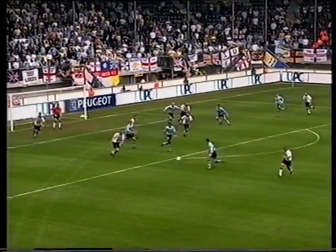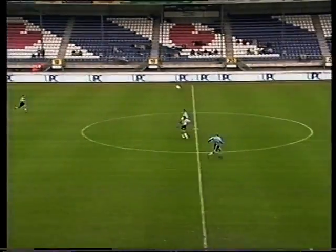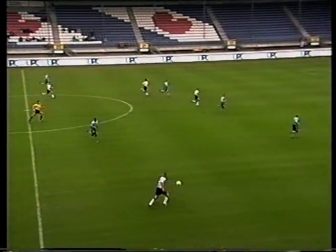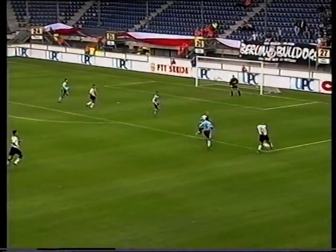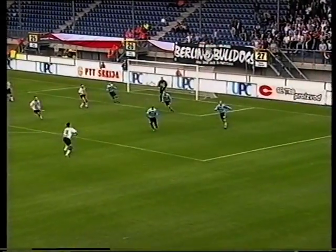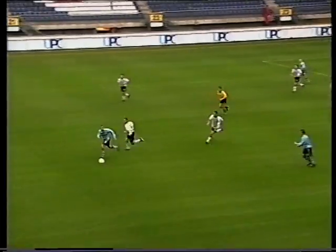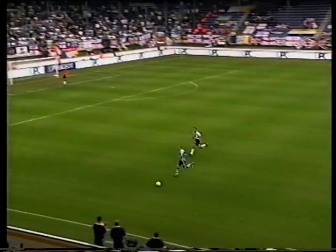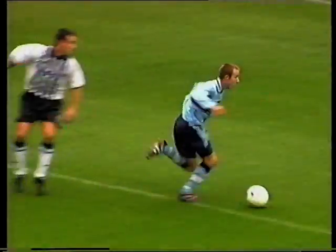Good header out by Kristajic. Kewell appeals for handball. But it was ball to hand and not hand to ball. Iliev. Kezman waiting in the middle. Put out by Kelly. And then Radovin. Kewell to Bowyer. Bridges. Lovely play from Leeds. And this is Lee Bowyer with Bridges gaining ground in the middle.